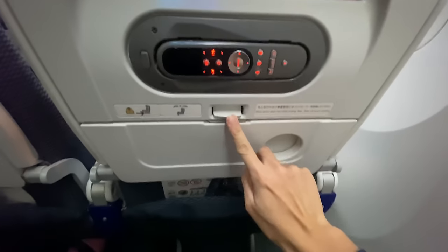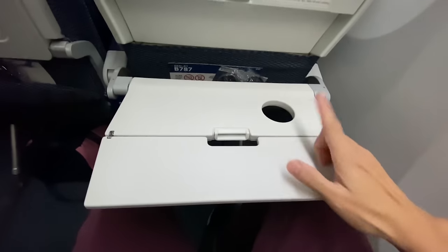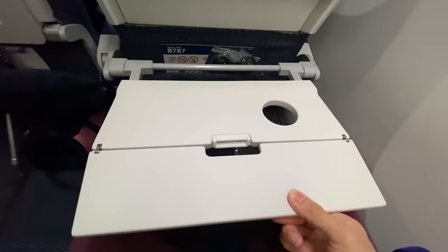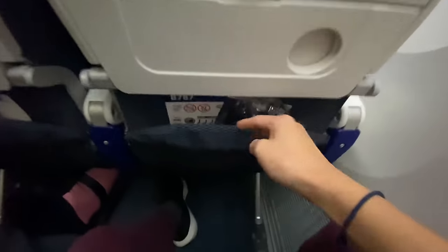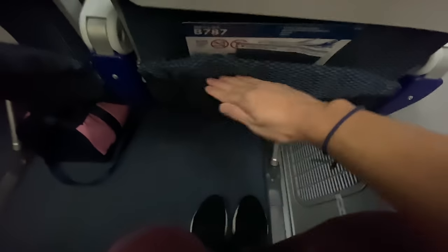To release the tray table, you press the button. You can open it, doubling the size, and move it back and forth. There's also a little cup holder there. Down there's your seat pocket. You'll find your headphone in there. Another pouch for greater storage.